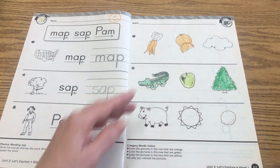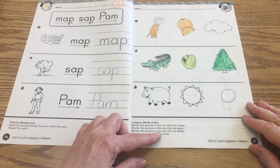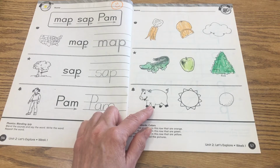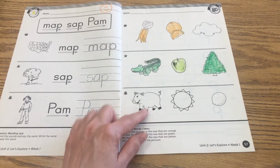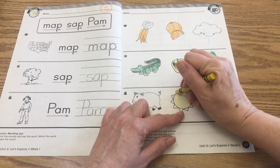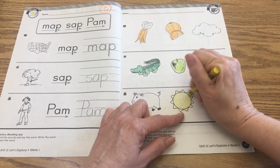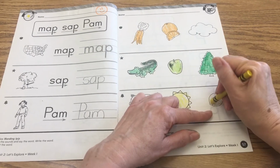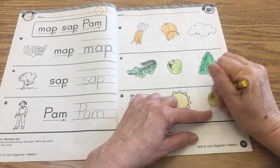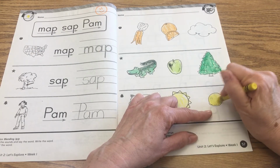Now, the final row, it says, color the pictures in this row that are yellow. So there's a pig right there. Pigs aren't usually yellow, so I can skip that. The sun. Yes, the sun has yellow in it. And then this one right here is a lemon. So I'm going to color the lemon yellow. Oops, my yellow crayon got some green on it, but that's okay.